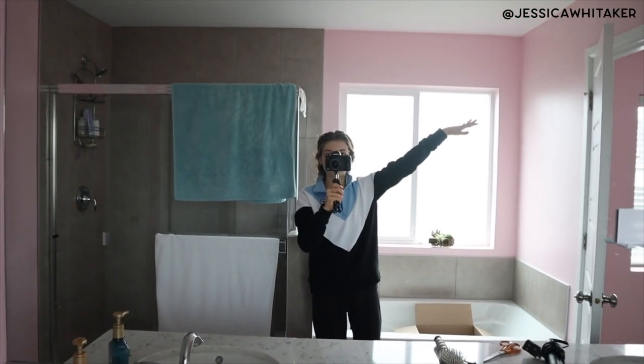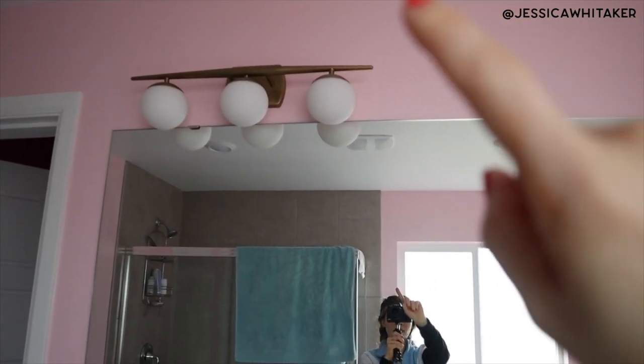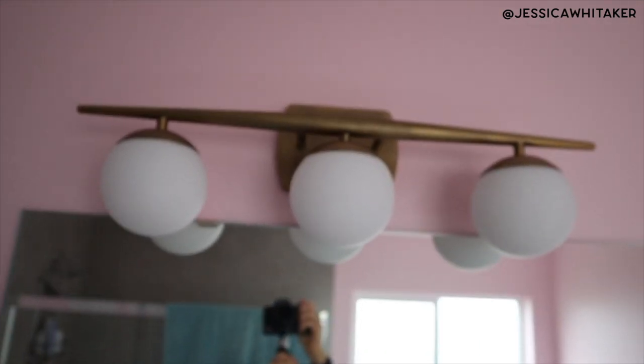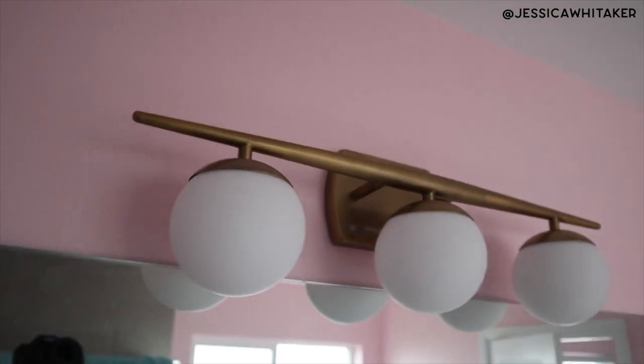I want to show you real quick what my mom's bathroom looks like because hers is all done. Okay, so we're in my mom's bathroom right now, which is complete. The last thing to go up were these amazing lights. This is the 3-light vanity version of what I have, but you can get a better idea for what it looks like in here. I love this bronzy color.